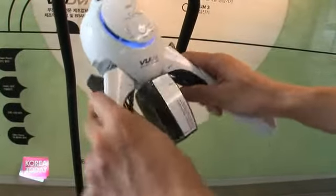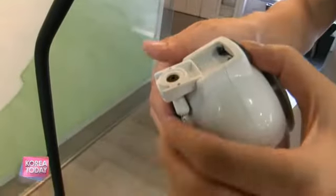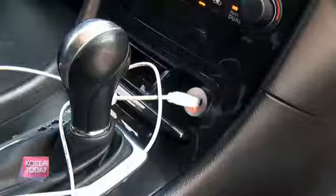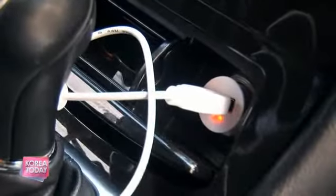This product is also foldable, so it has good mobility and it can also be recharged with a USB port. If used in the car, it can also help keep the air inside the vehicle clean.